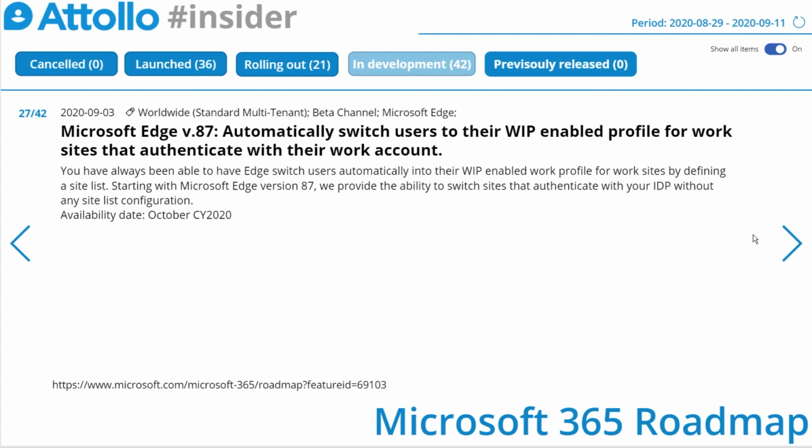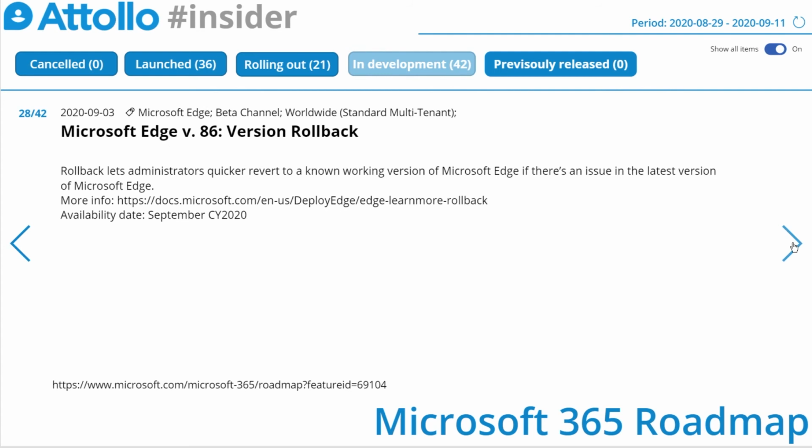I'd really like it, Microsoft, in these roadmap items, if you could not use acronyms. Please don't assume that everyone knows what WIP and IDP mean. If you want to make it useful for users, then please think about it from a user context, not from a techie or a Microsoft context. We don't like acronyms, or at least explain what the acronym is.